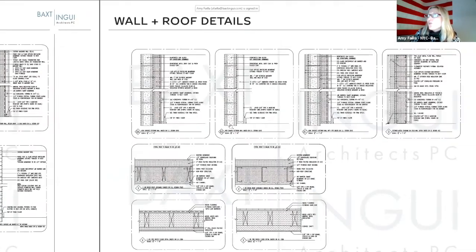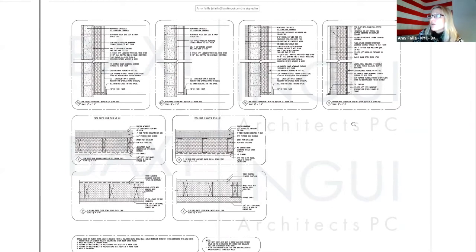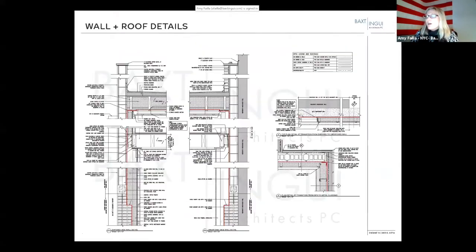Then we have our new masonry details as we're building up the addition, and then we have even a framed new detail for the bulkhead. So just a lot of different conditions and things that we are contending with along the way.